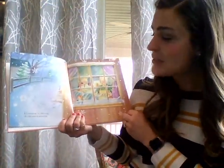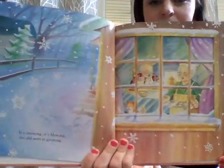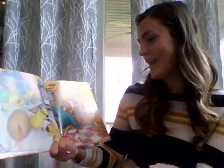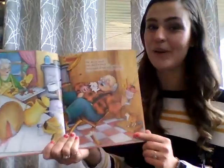It's snowing, it's blowing. The old man is growing. He ate so much one day for lunch. Every part of him was showing.